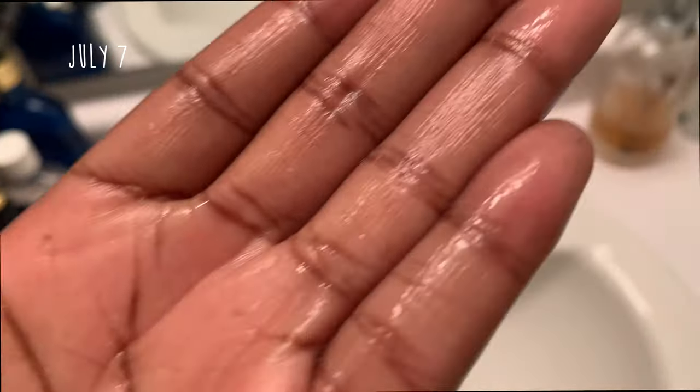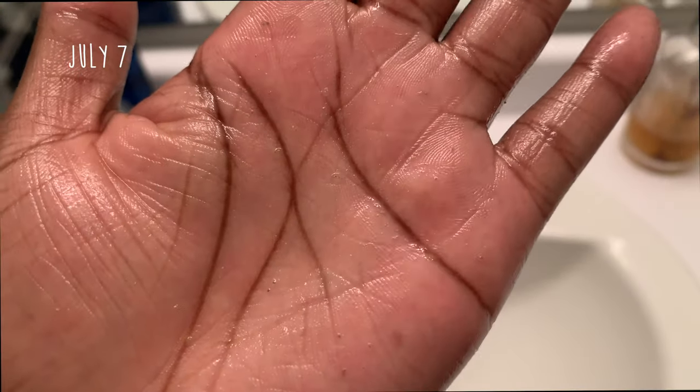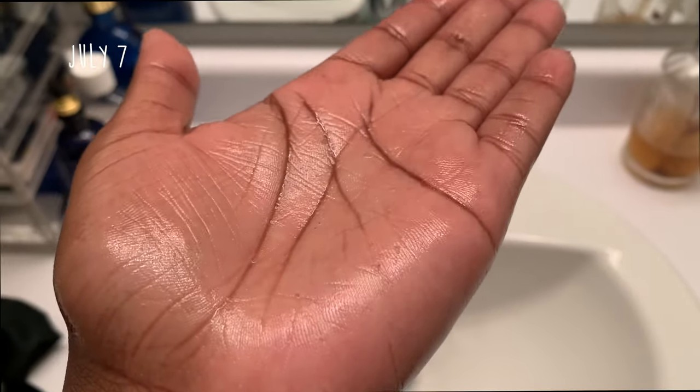You guys, I'm about to take a shower and I'm just washing my face and I'm seeing my skin falling off. It is peeling now. This is all my skin peelings. It's literally just falling off.